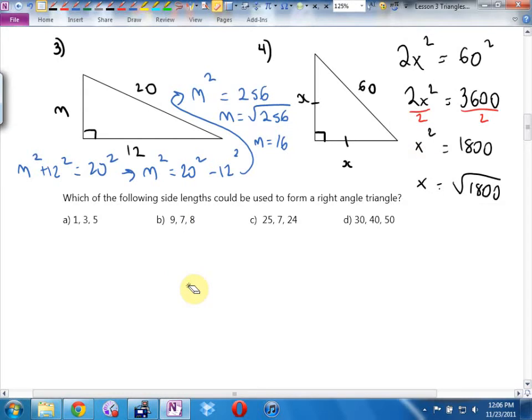We looked at Pythagoras. The equation we usually remember, because it's alphabetical, is a squared plus b squared equals c squared. What it really is: short side squared plus short side squared equals long side squared. That gives us a nice shortcut, and it means this is a nice one to give you on a test in the future as well.